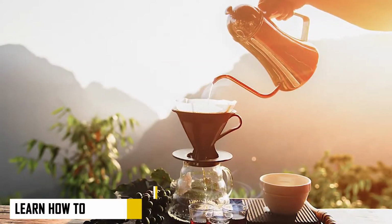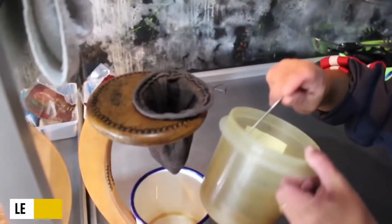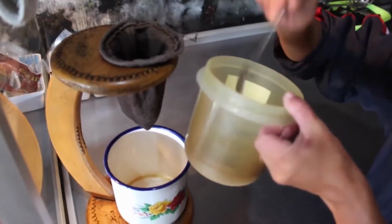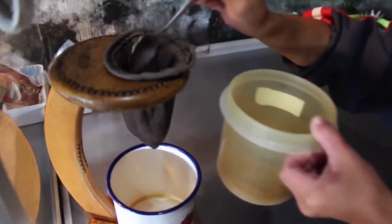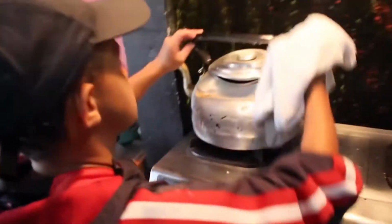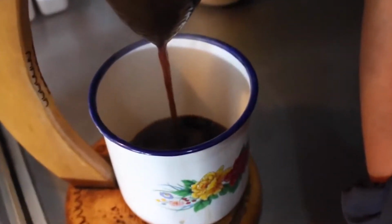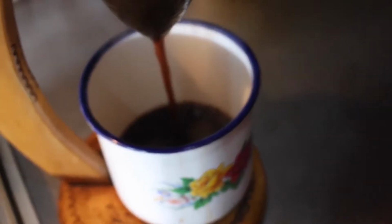Number 5. Learn how to make coffee. Costa Rica makes some of the world's best coffee. It has rich soil, consistent rainfall, and favorable climates, so the coffee beans produced here are top-notch. If you're a coffee fanatic, you can drink plenty of amazing coffee in Costa Rica. You can also go on a plantation tour and learn even more about this special beverage.